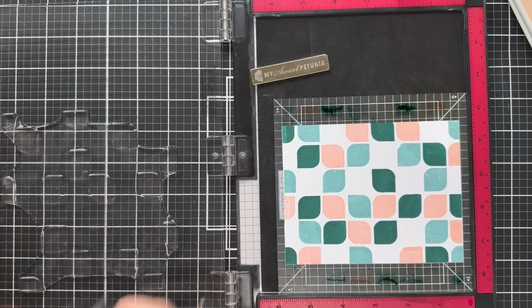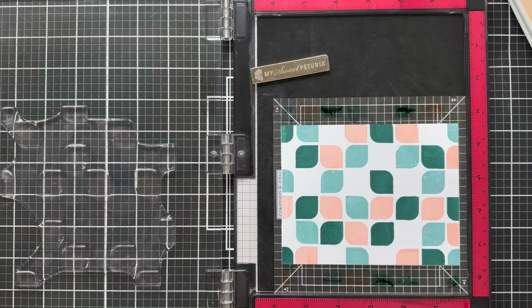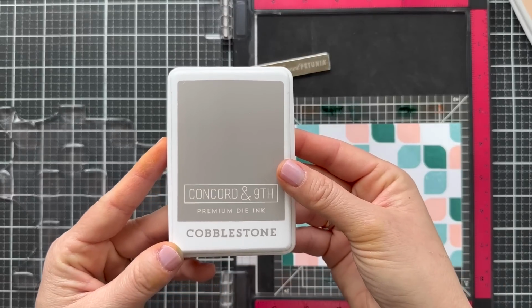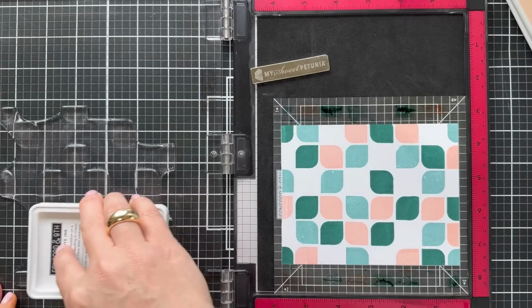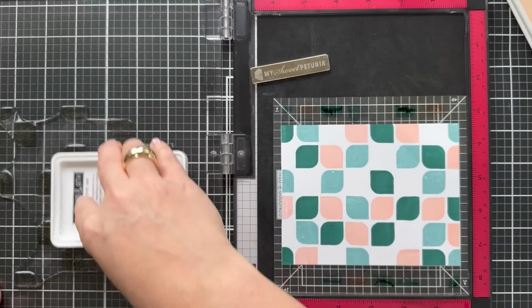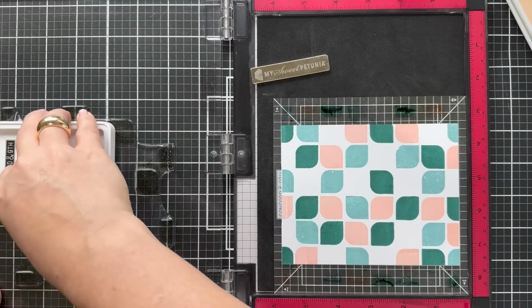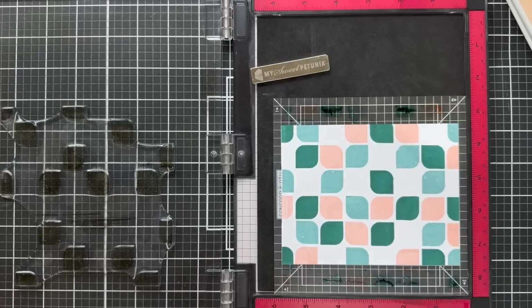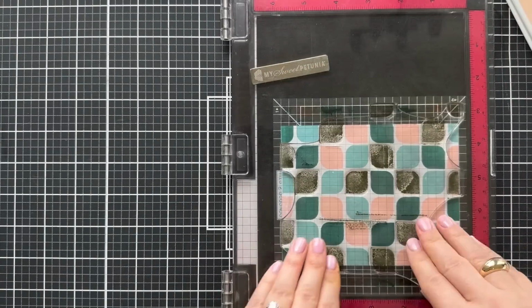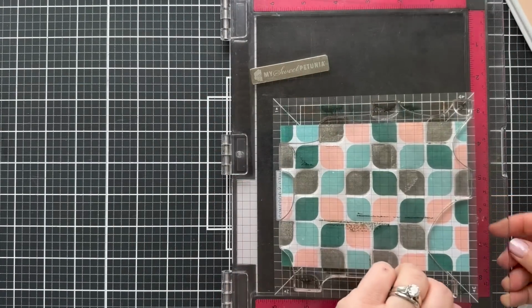Clean off the stamp and bring in one final color. Now, since I had so much color going on already, I didn't want to compete or overdo it, so I brought in a neutral. This is another new color called Cobblestone. It's kind of, I would call it a cool gray, I guess. And it pairs perfectly with anything. Sometimes when you want to bring in another color, but you don't want to overdo it, bring in a neutral.